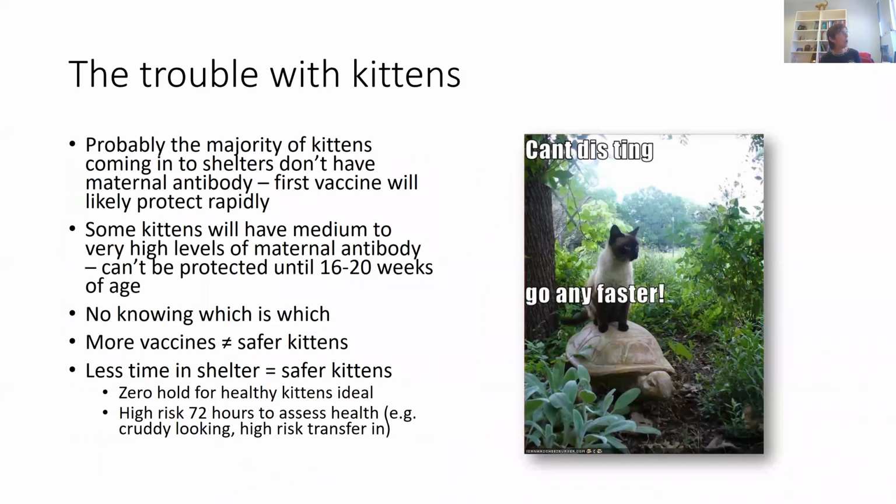So bottom line, we know that the majority of kittens coming into shelters don't have maternal antibodies, and that very first vaccine will protect rapidly. But some kittens will have antibodies that block the vaccine until 16 to 20 weeks of age, and we don't know which is which. But we do know that more vaccines doesn't mean safer kittens, and we also know that less time in the shelter does mean safer kittens.